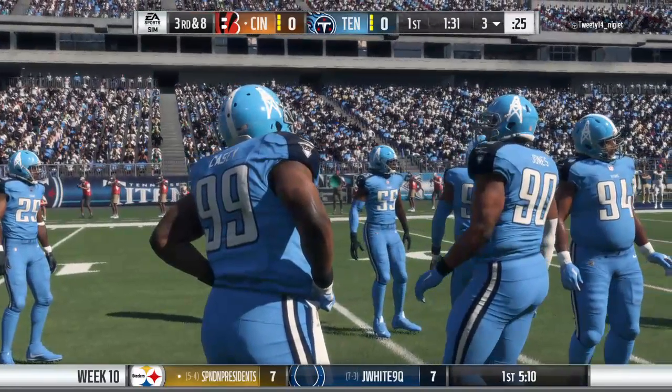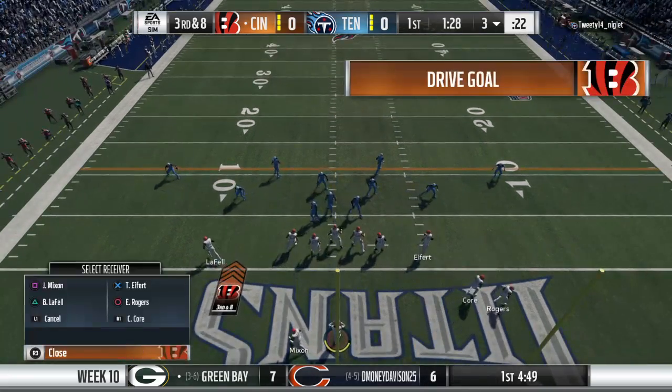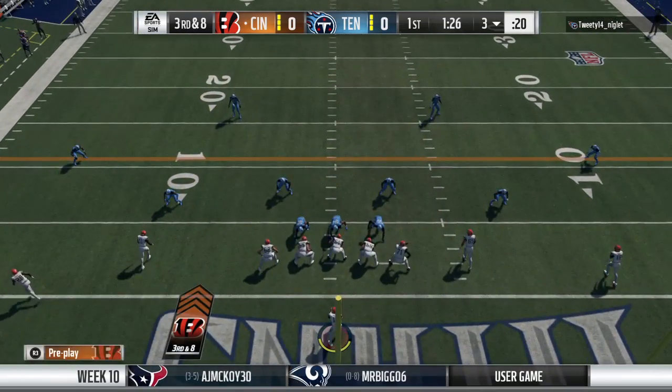An update from a game going on in Indianapolis. It's the Colts in that one that have grabbed the early lead. We'll keep you updated on that one as it progresses.